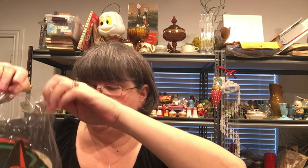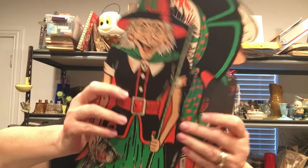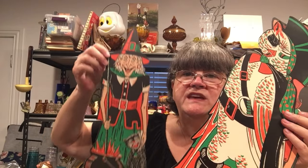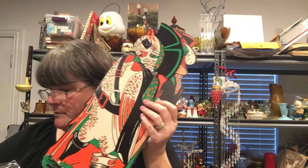They're not just new ones. They are the actual reproductions of original Halloween die cuts. So I got a few packages of those. And you may remember, one side is shinier than the other. You may remember seeing these die cuts from your childhood.